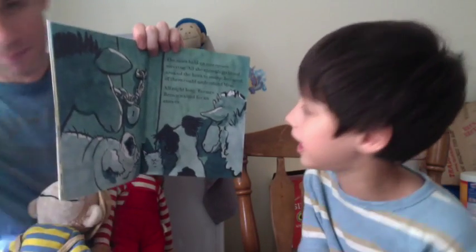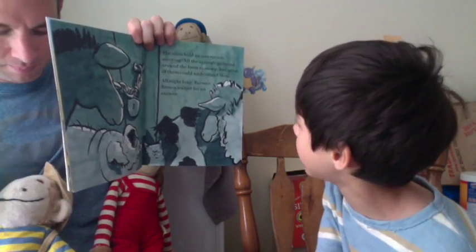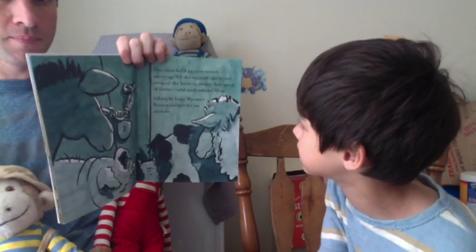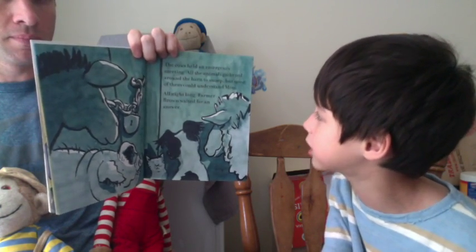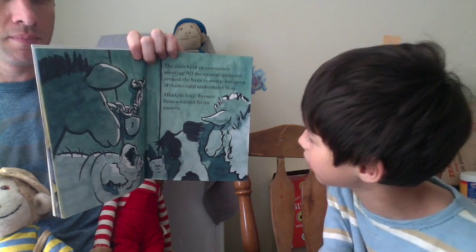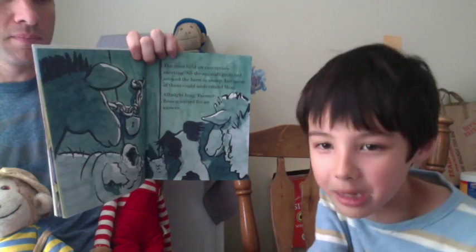The cows held an emergency meeting. All the animals gathered around the barn to snoop, but none of them could understand moo. All night long, Farmer Brown waited for an answer.